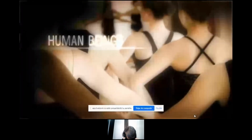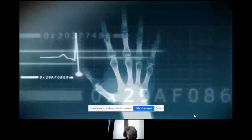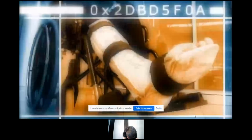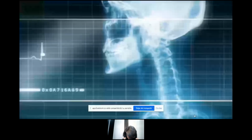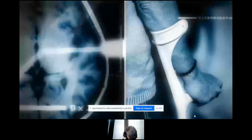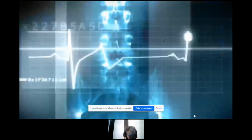Human beings are fragile. Accidents, injuries, traumas. The human body can regenerate itself, but sometimes it's not enough. Implants, prostheses, and substitutes are often necessary to rebuild osseous structures and help the body to regain its functionality. Bioactive glass contributes to bone growth. It can be used in a wide range of medical applications.